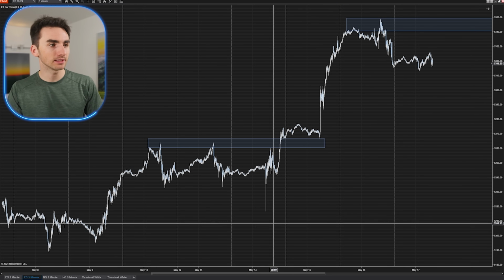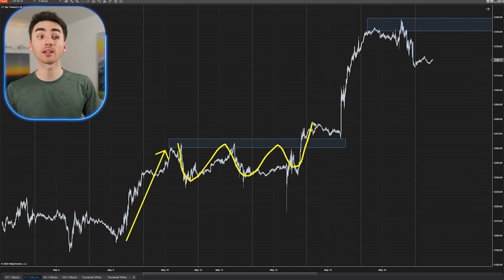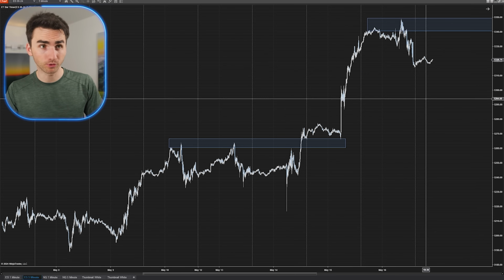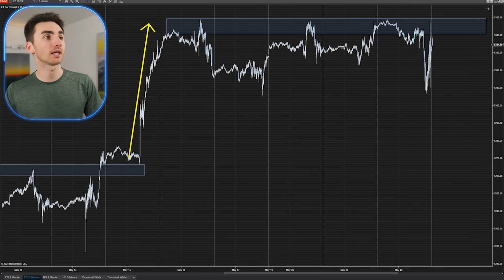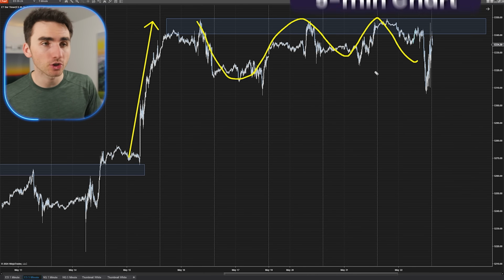Like over here, as the market moved up here, came into a sideways range, broke higher, made that pullback, and it kept going higher. So as we go forwards, we can see the market kind of does that again, where it makes a nice move up. Now it's going into a sideways range for a few days. We're actually looking at a 5-minute chart right now.